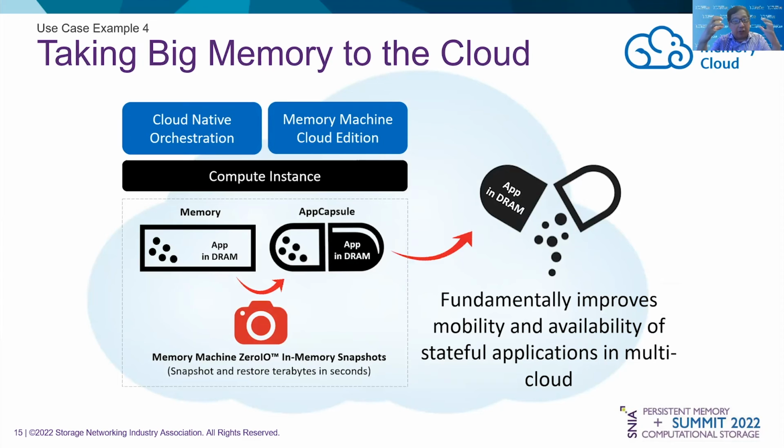Now, last but not least, I'd like to share a new use case that we discovered over the last year in terms of bringing these big memory technologies to the cloud through a concept we call app capsule. And this is to combine our in-memory snapshot technology with cloud native orchestration. And what this allows are multiple things. Number one, it can provide protection to a running application in the cloud so that even if you have a long-running stateful workload, now you can take advantage of a low-cost spot instance in the cloud that has up to 80% discount compared to a regular on-demand instance.